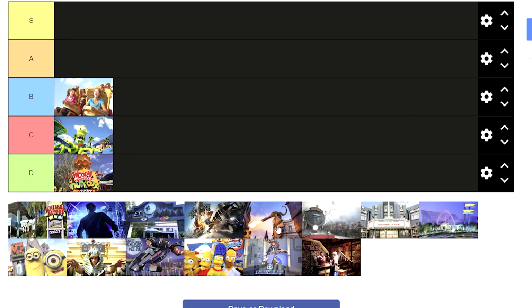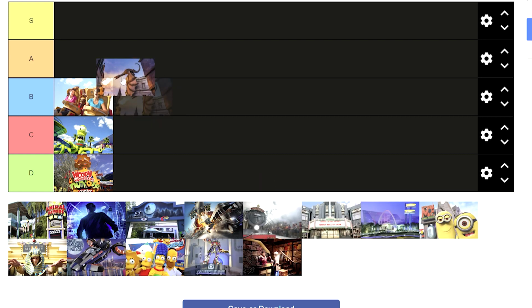But with all that being said, where are we going to place it on our list? To me, Gringotts is an A-lister. Goes on that A line of our tier list. Now, some of you might think that's an S tier. You might want it above that. Let me know in the comment section below. But for me, that's an easy placement as an A tier attraction.